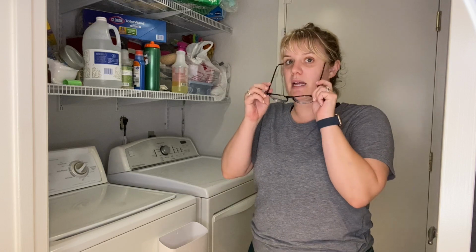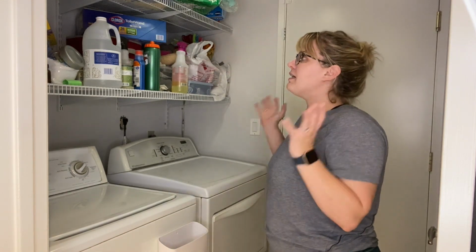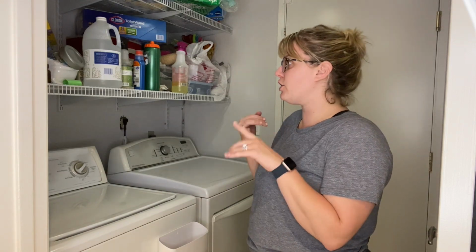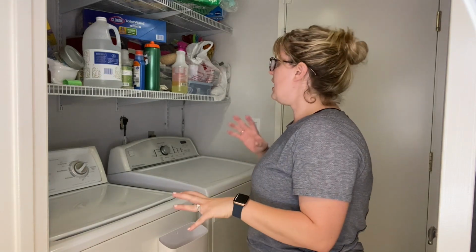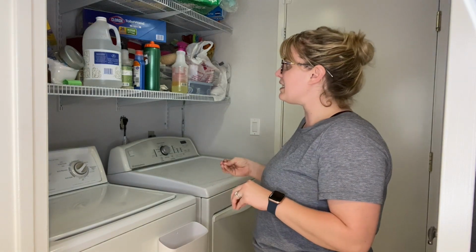I'm going to put my glasses on so I can see, even though the reflection on the ring light is just top notch. What I need to get done in this room, what needs to be in this space? Laundry stuff for sure, detergent, stain removers, color catchers, all things that go laundry. I also need to be able to keep my cleaning supplies here.